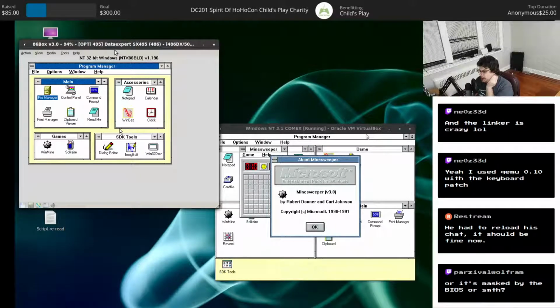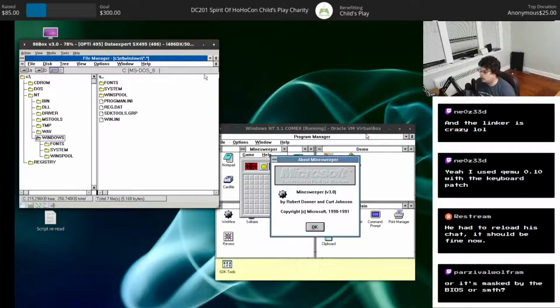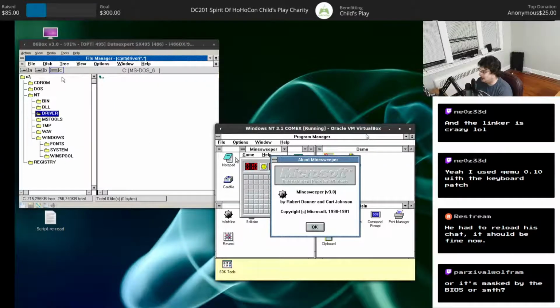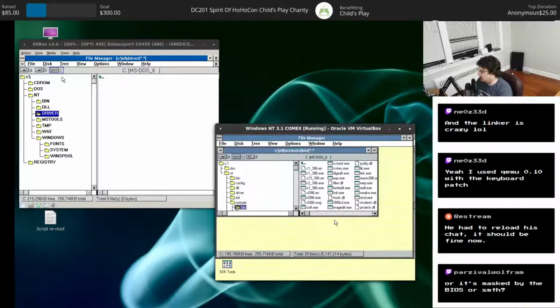All right, can I open FileMan? I can open FileMan. Holy cow, that looks ugly. That is ugly as sin. Oh man, look at that. Here, let me put them side by side so you can see. That is ugly FileMan. The one in this build is pretty much identical, aside from the spacing up here, to what shipped in Windows 3.1.